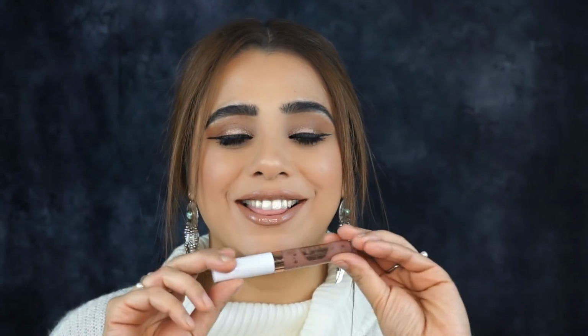And voila! So this is my favorite combo right now. I've been doing this combo for the past week or two, so if you have noticed me wearing something similar every single time, this is the combo I'm doing, and it's so beautiful. I am so obsessed over this color. I don't even want to run out of it. I already got like 3-4 of the same shade, backup of a backup of a backup as well. So this is how much I'm in love with this shade. This is so beautiful, so versatile a shade. It goes with every single eye look you do.